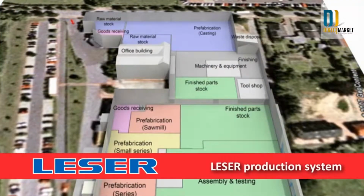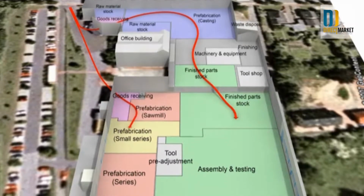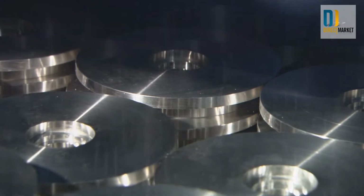What does the production process of a typical Lisa valve look like? Most of our safety valves are manufactured in the so-called assemble-to-order process. This means all components, like bodies, bonnets or springs, are available here in stock. This means the valve can be assembled right away, which makes our delivery times short and reliable. At the moment, we have approximately 10 million euros worth of components here in our stock, which all were manufactured and checked according to the same high-quality standards.